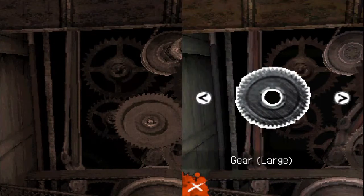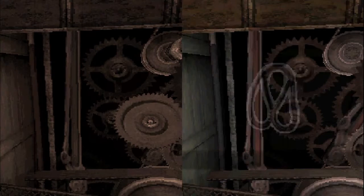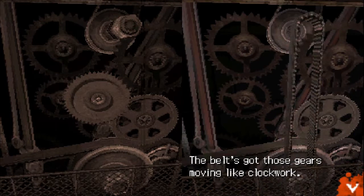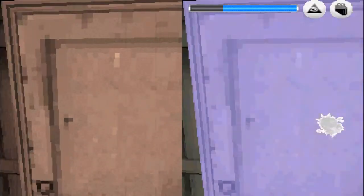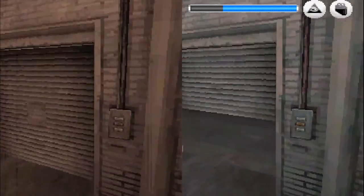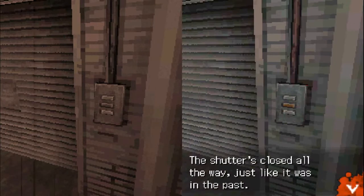Belt. Not the gear. The gear was a lie. The belt. Put the belt on. Belt's got these gears moving like it's clockwork. I just better close the shutter. Go ahead and put the switch on. Alright, good. Close this bad boy. Just goes all the way, just like it was in the past.